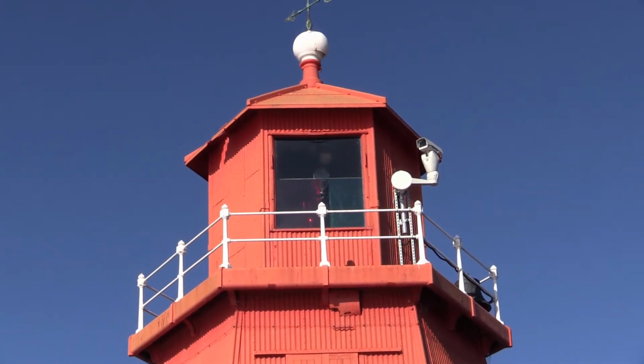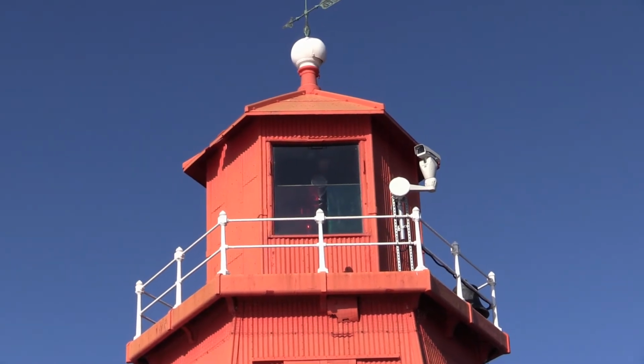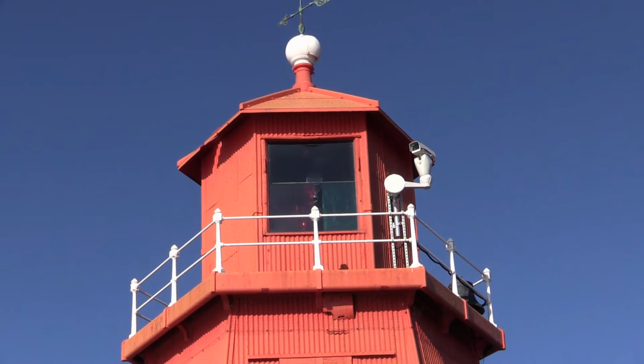The light is 13 metres high with an occulting white section, 8 seconds on, 2 seconds off. It has different sectors and also an extra port entry light. The original fog bell has been replaced by a fog horn. The reflection of the light in the roof of the lantern house shows the 8 on, 2 off sequence.